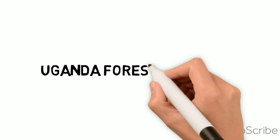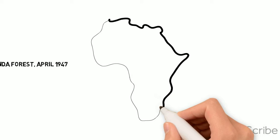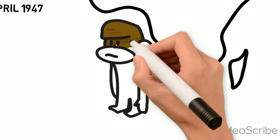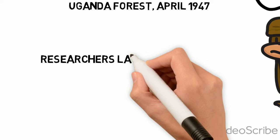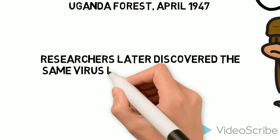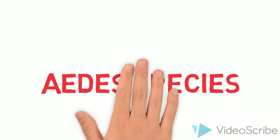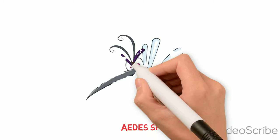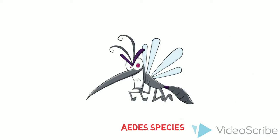Back in April of 1947, a monkey in the Zika forest of Uganda developed a fever. What researchers had on their hands was the first recorded appearance of the Zika virus. Researchers later discovered the same virus in the mosquitoes that inhabited the same forest. The type of mosquito that carries the Zika virus has two subsets of the Aedes species, the Aegypti and the albopictus. These are the same mosquitoes that spread the dengue virus.